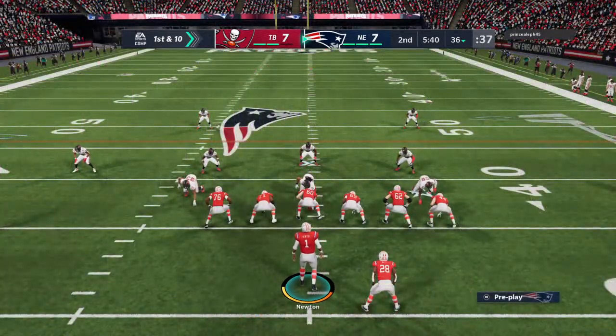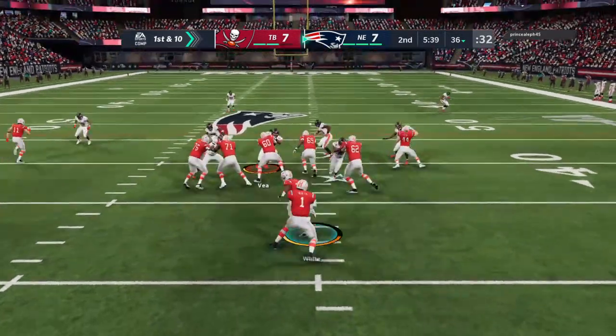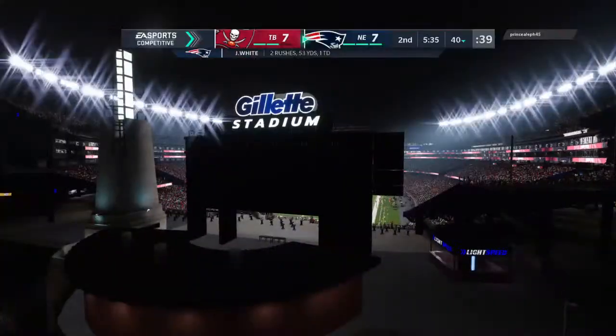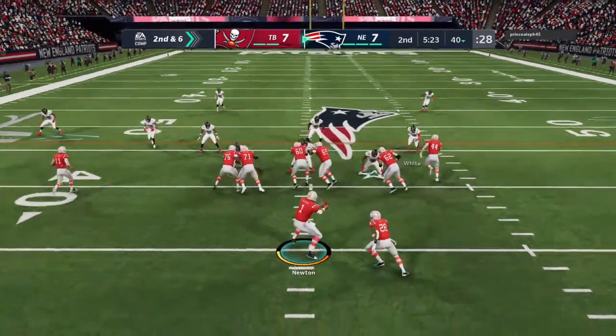So from the 36 now, 1st and 10. They will run with White out of the shotgun. And he'll take this one for about 4 up to the 40. Following the pickup of 4, here's 2nd and 6.